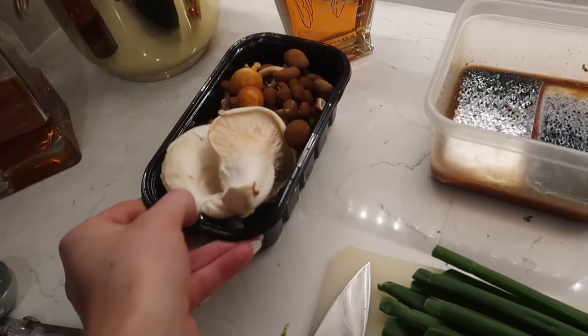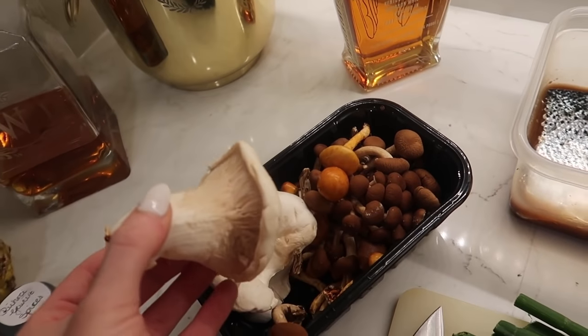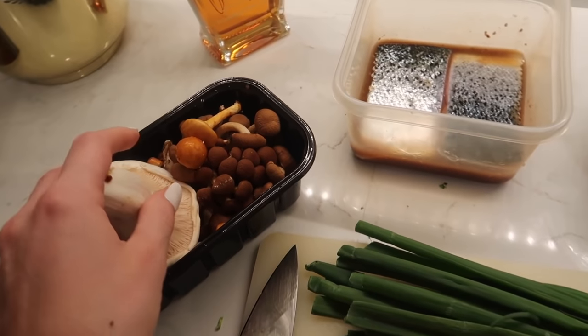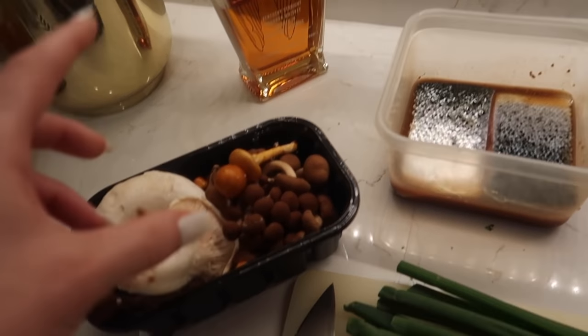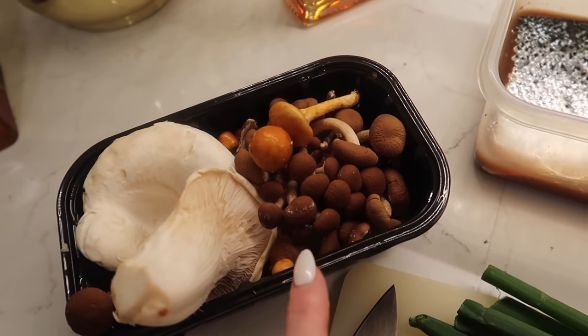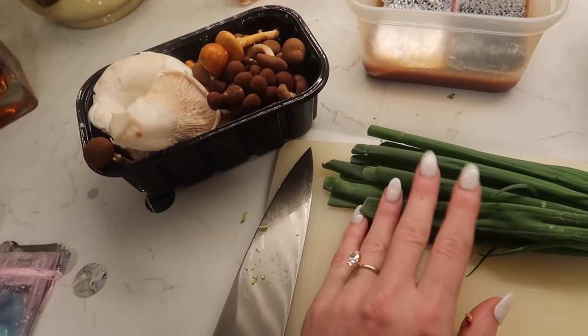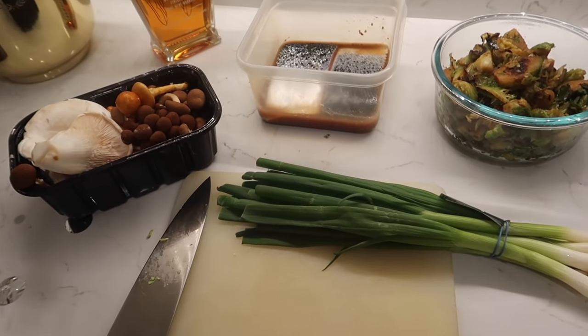I'm gonna prep some mushrooms. These are lion's mane mushrooms. I don't know what these are, but we're literally just gonna saute them on the pan, spray with a little avocado oil spray, and they're so good, you guys. Oh, it's hard to describe. And I'm just gonna top everything with a little green onion, and that's that.